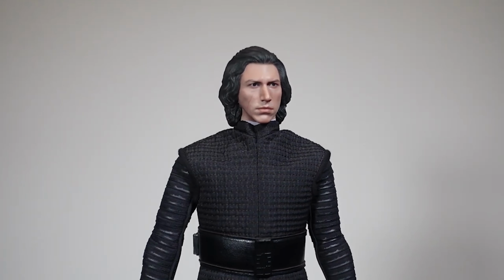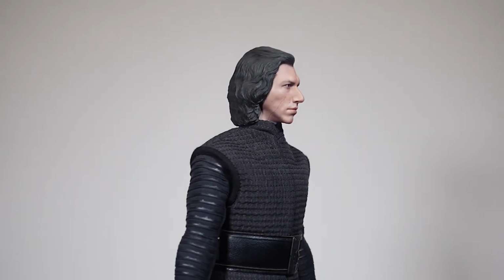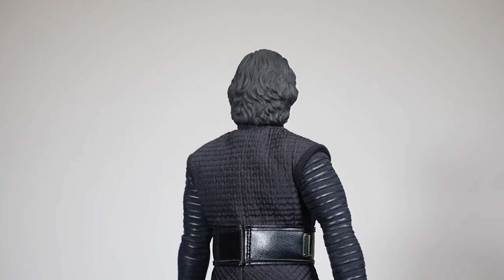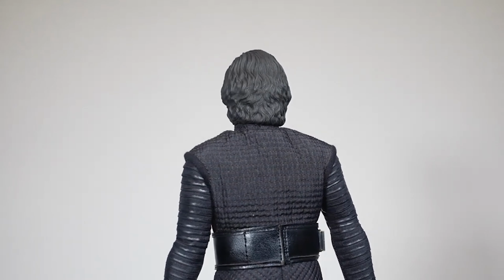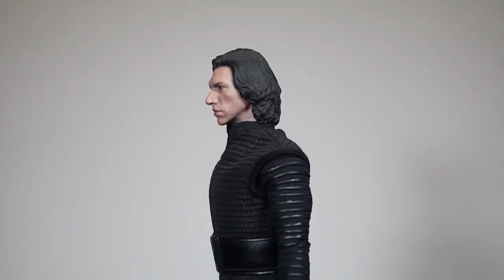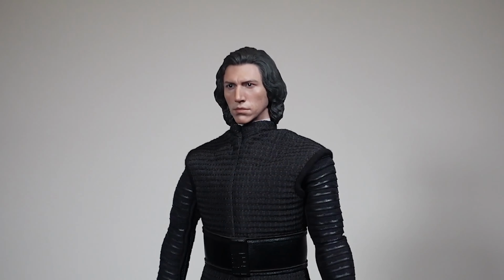Then you got that Adam Driver head sculpt that looks just like the man. I mean, dude, looks just like him. They did an excellent job. You get the magnetic cape that goes along with it. The outfit is fabric, so you can do a lot of poses with him. And the lightsaber, the accessories, just a great release, a great figure.